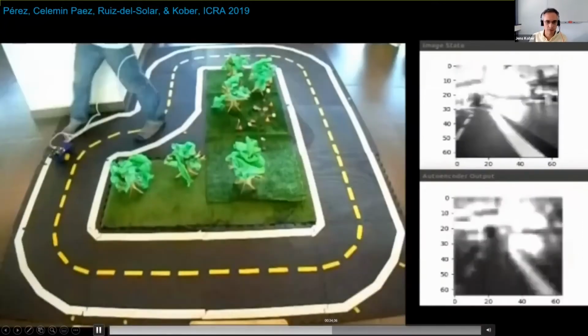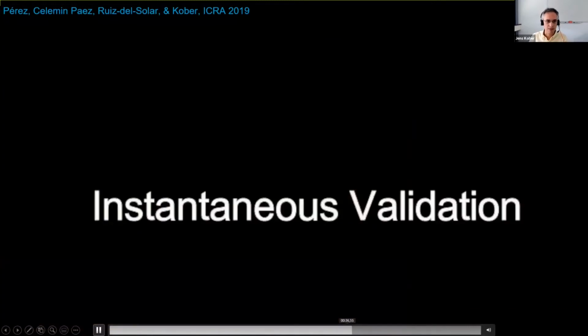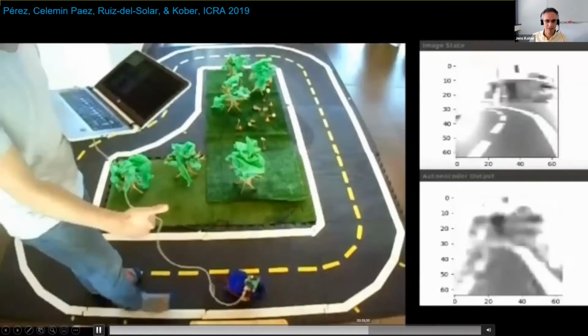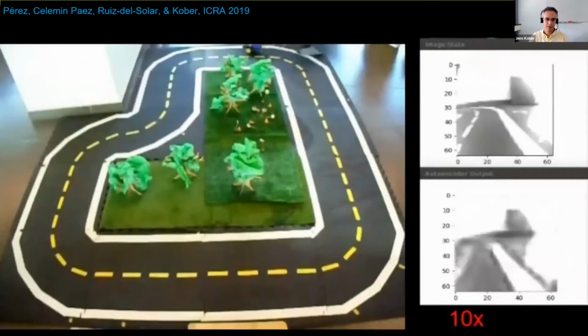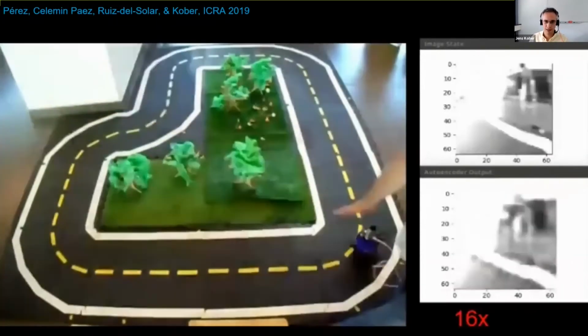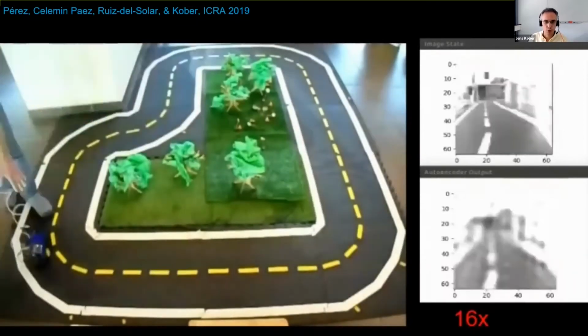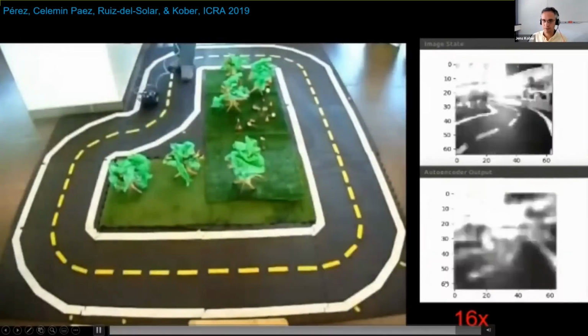If I skip forward a little bit, you're going to see that he can then take off his hand, so no longer provide any corrections or remote control the little car, and it learns within a couple of minutes to do this task from scratch.